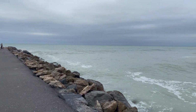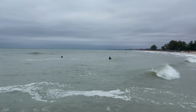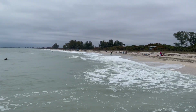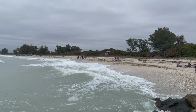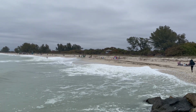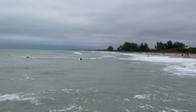So I'm going to pan around here now and give you a shot out into the water and back at the beach. You can see them waves coming in here today. Pretty big waves. And I see there's a lifeguard tower over there with a yellow flag, which means it's a medium hazard today. So you really have to watch out for these waves. They're quite dangerous.